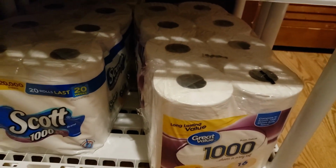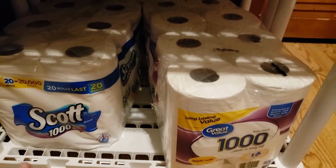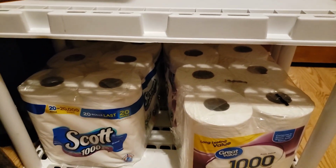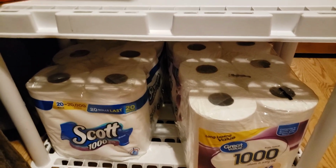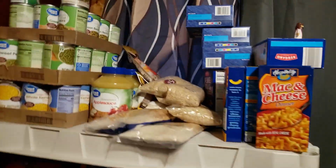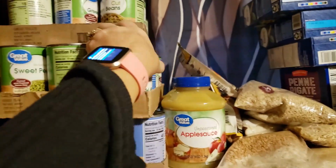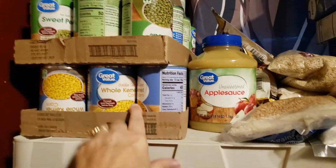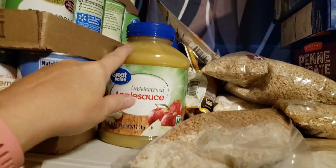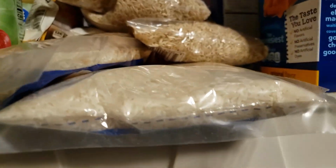Down here I do have some toilet paper. So I continuously buy it just to where we always have some down here, because the way things are, the shelves get empty and I don't want to run out with as many as we have in the house. And then over here, this is a flat of green beans, a flat of peas, and a flat of corn. Let's see, I got 2 big jugs of the unsweetened applesauce. My kiddos will use this for a snack. We'll use it for baking, all kinds of stuff.